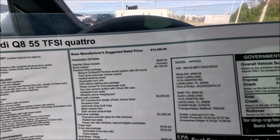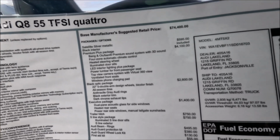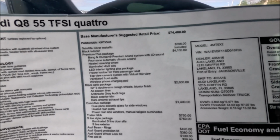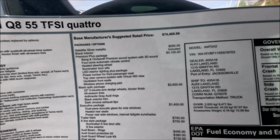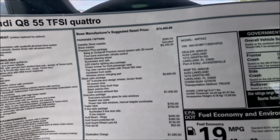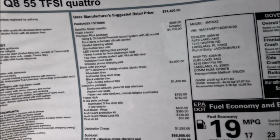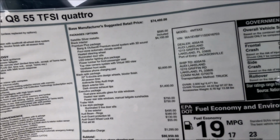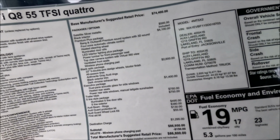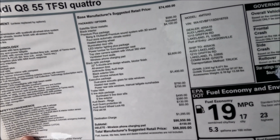Now we also have the black optic package at $2,600, which gives us the 22-inch 5 double arm wheels, the all-season tires, anthracite gray Audi rings, black exterior trim, and the dark chrome exhaust tips. Now we do also have the executive package, $1,400. It gives us dual pane acoustic glass for the side windows, heated rear seats, power rear side windows, and manual tailgate sunshades. Now we also have the trailer hitch at $750, and the S-Line style package that's also $750. That gives us the illuminated S-Line door sills and the S-Line exterior.